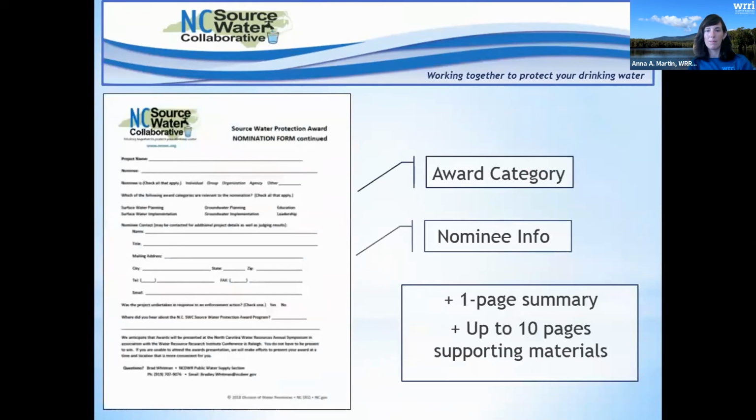This is a screenshot of what the nomination form looks like. We ask for just some basic information about the applicant. We request that they provide the award category, some nominee information, a 1-page summary document to describe the project, in addition to up to 10 pages of supporting materials. For this past award cycle, our application deadline was January 8th, and it usually falls around that same time frame each year.